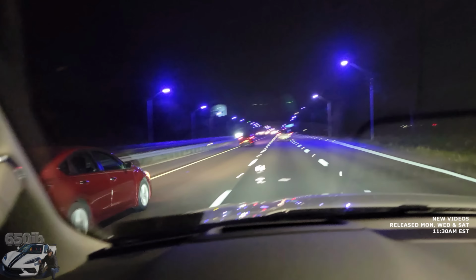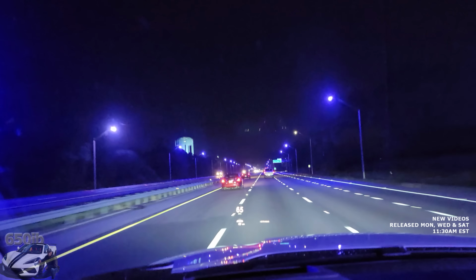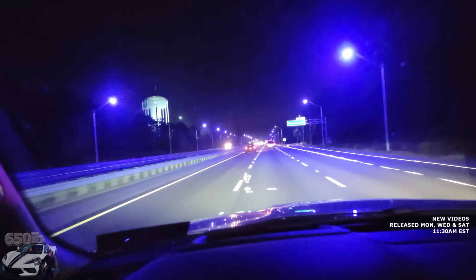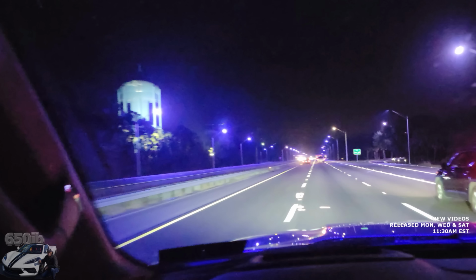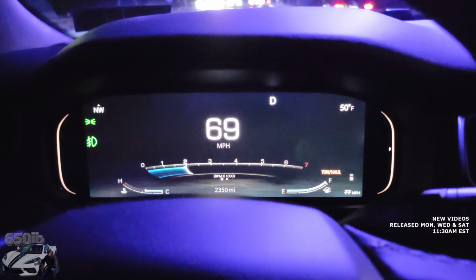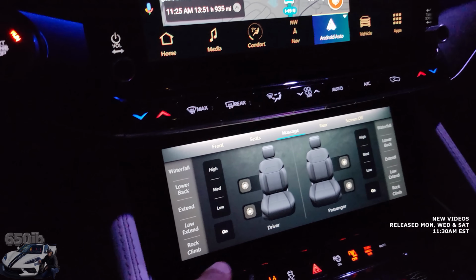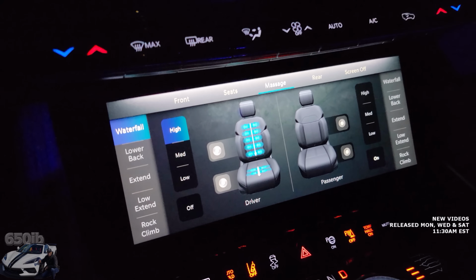Really awesome. All right, who can tell me what the purpose of these purple lights on the highway, I-95 north, I don't know, somewhere near Orlando, Florida, in between Orlando and Jacksonville. Purple lights. I want to know what the meaning of them is. I know that it has nothing to do with tolls or anything, because this is not a toll road. But this is the Grand Wagoneer with massaging seats that I have to activate. There we go. Oh, they're so comfy.